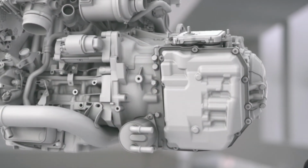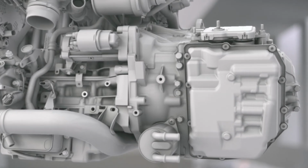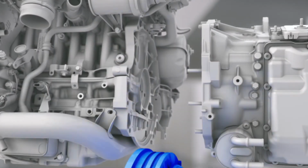On top of that, by adding electrification, for example, plug-in hybrid technology, we can produce power figures that take us up into today's V8 territory. The Drive-E engines are prepared for future electrification from the start.